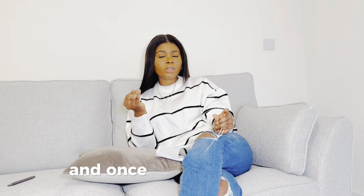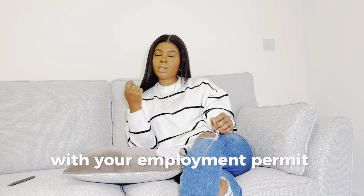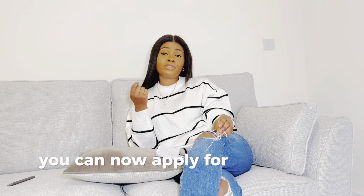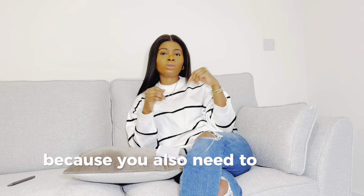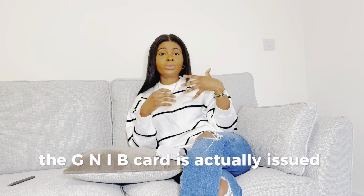And once you get the approval, you get a mail notification with your employment permit approval letter. This letter is for 2 years. Once you get your letter, you can now apply for your visa if you are living outside of Ireland, because you also need to attach this to your visa application. But if you're already living in Ireland, now you can apply for your IRP card, also known as your GNIB card. The GNIB card is issued yearly for an employment permit, be it general or critical.